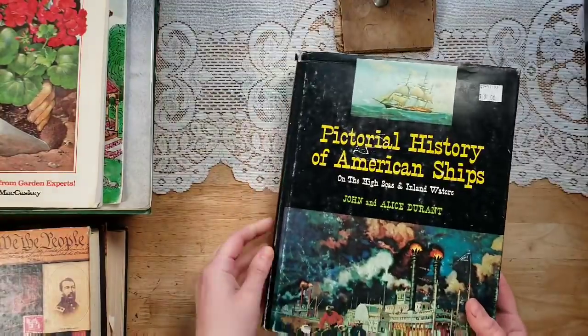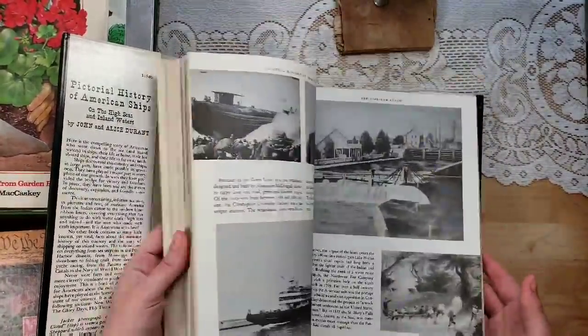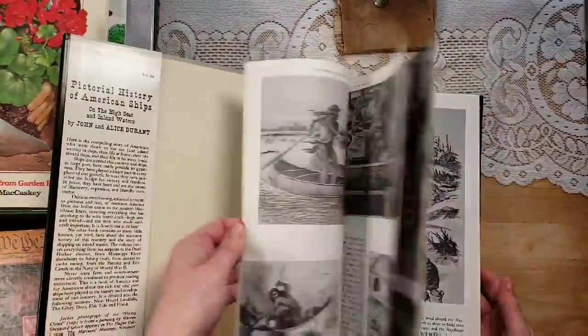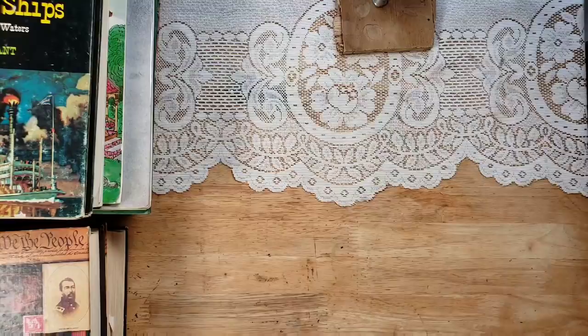The Pictorial History of American Ships. I got this at a Habitat for Humanity for $1. It has a nice gray cover that you could turn into a journal. I may have used a page or 2 out of this. Not many. There's a lot in here that you can use for ephemera, and the paper feels nice too. It's kind of like a light vintage feel.